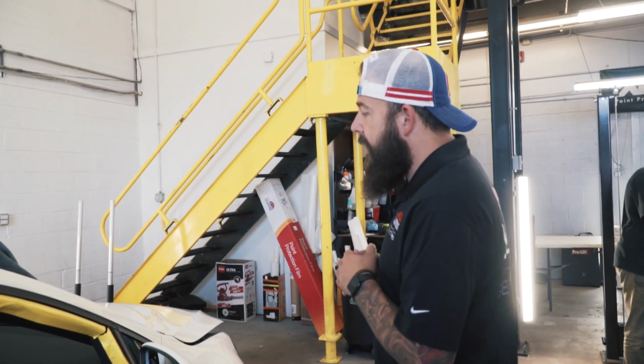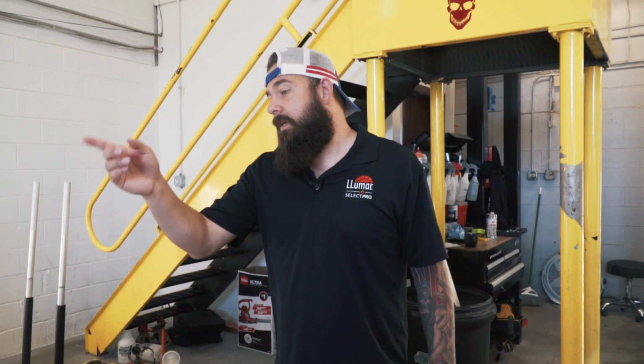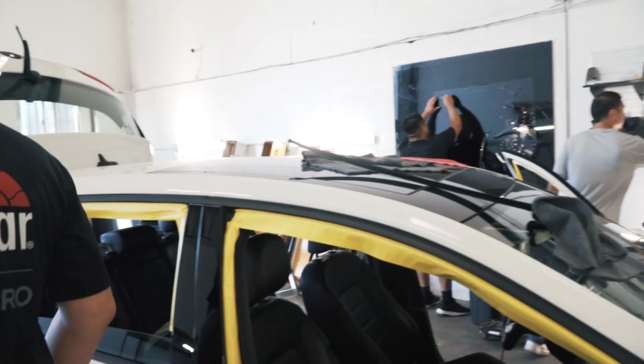Getting started on the window tint. We were supposed to do this yesterday, ran out of time. Luckily it's my car, and I don't care. So we're gonna be doing Stratos all the way around. We're gonna be doing Stratos 70 on the windshield. They got the paint protection film done yesterday. Oscar and Kirby are cutting out the film, getting ready to slap it on.